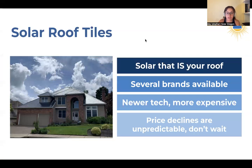Another great option is solar roof tiles. This is a solar system that is your roof. There are several brands available. However, it is much newer tech and therefore more expensive. Price declines have been predicted for a very long time, but they are unpredictable, and there's no guarantee that the price decline is going to happen anytime soon. So if this is something you're interested in, you may end up paying much more or end up waiting a long time for that price decline.